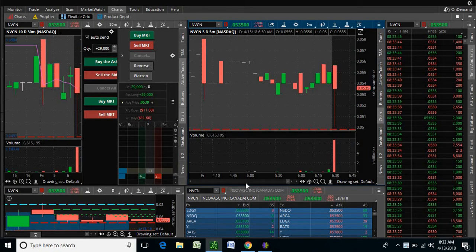Just want this thing to go from red to green. Dip buyers bought the dip right here so far. Little wall at 534.